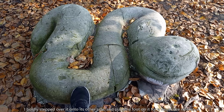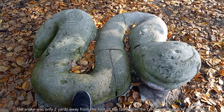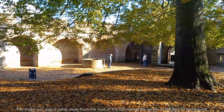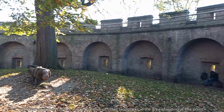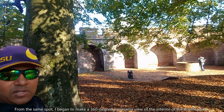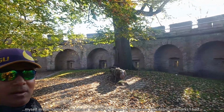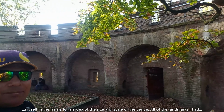I'm now looking at the snake from the other side with my foot placed on it for reference. To give you a sense of where this is at, I am now inside the Burcht and you can see the well, the entrance that I came in through, and the other sculpture there. Let me make a quick 360 degree pano with myself in it to give you a context of where I fit into this splendid view of the interior of this old castle.